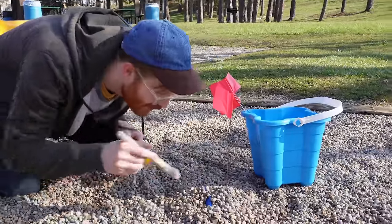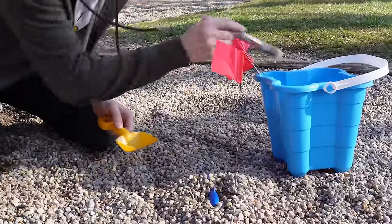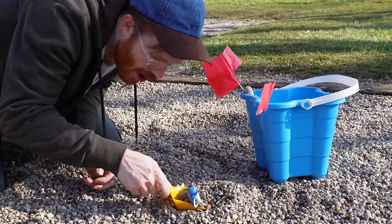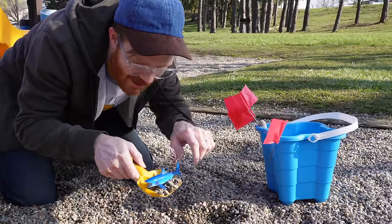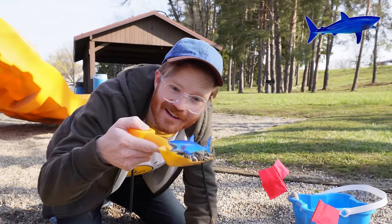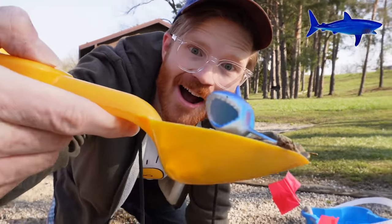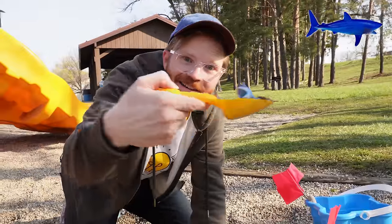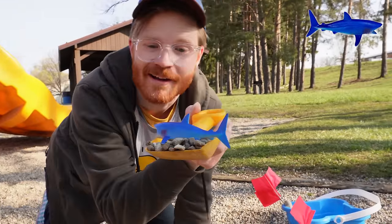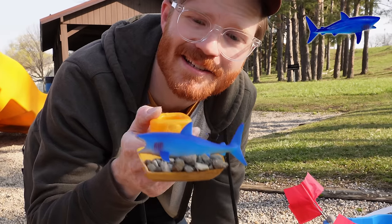Oh man. It's a shark! Chloe, we found a shark! What can you tell us about sharks?